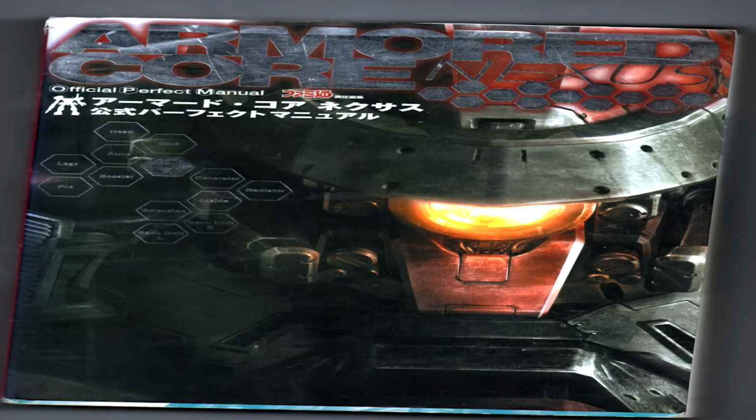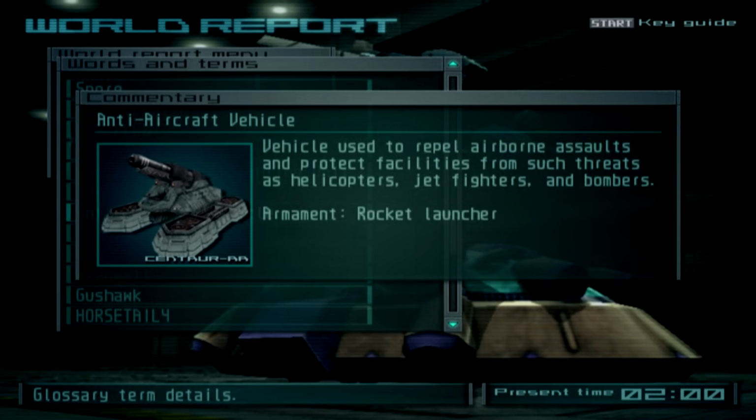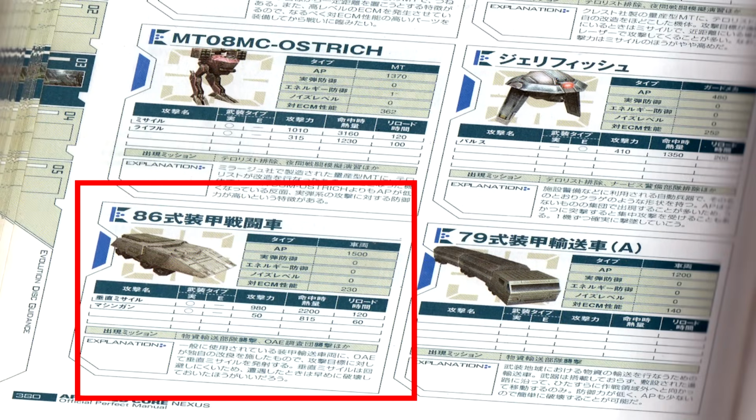This is all coming from the Armored Core Nexus Perfect Guide, page 383. In Armored Core Last Raven, we have one new vehicle, the anti-aircraft vehicle, and the return of the Type 86 armoured combat vehicle.